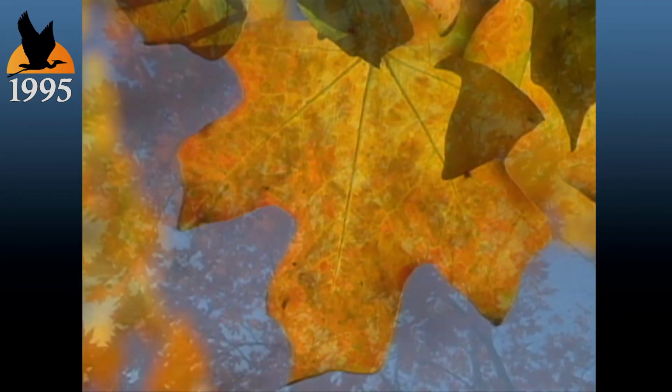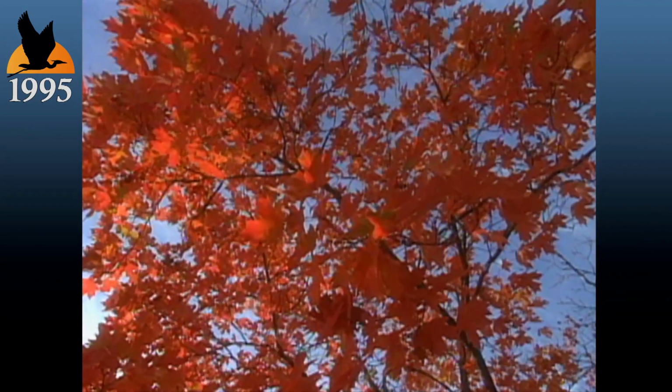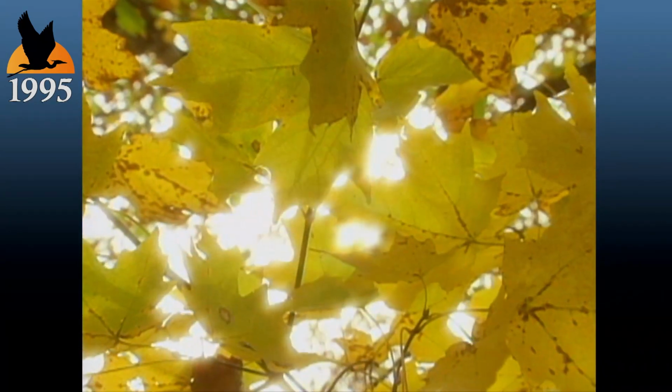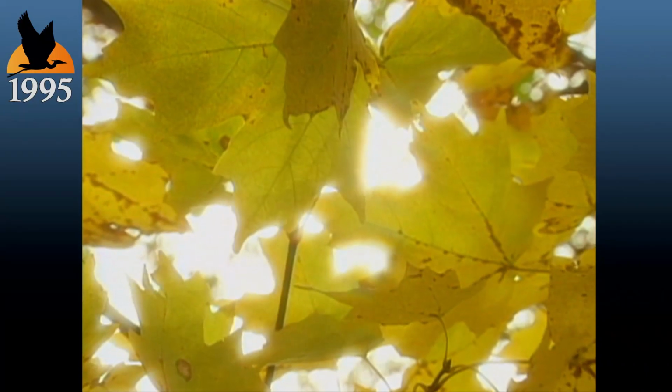One of the nice things about living in this state is the fact that we're provided with really a diversity of appearances of our landscape. And the autumn color has got to be one of the most attractive things about the state.